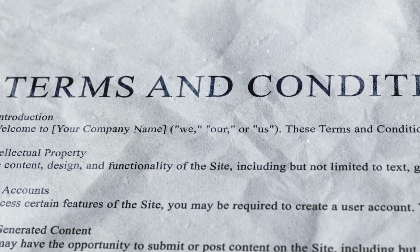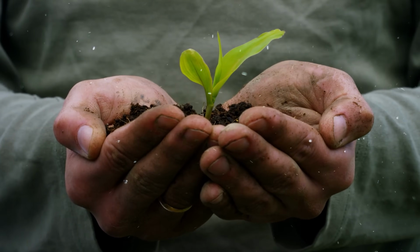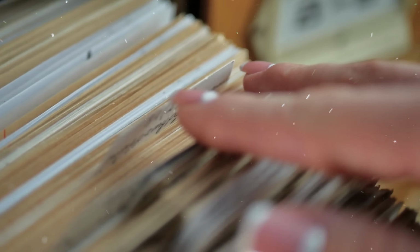If they see that you are transparent and accurate in your reporting, they are more likely to trust your business. A note here is to file electronically if you can. Many regulatory bodies accept electronic submissions of BOI reports, and filing electronically is faster and more efficient, so follow submission guidelines provided by the regulatory authority to make the process smoother for you. And electronic submissions are also easier to track. And you'll often receive a confirmation that your report has been received, which provides peace of mind for you as well. Plus, it's more environmentally friendly than printing out pages and pages of documents.